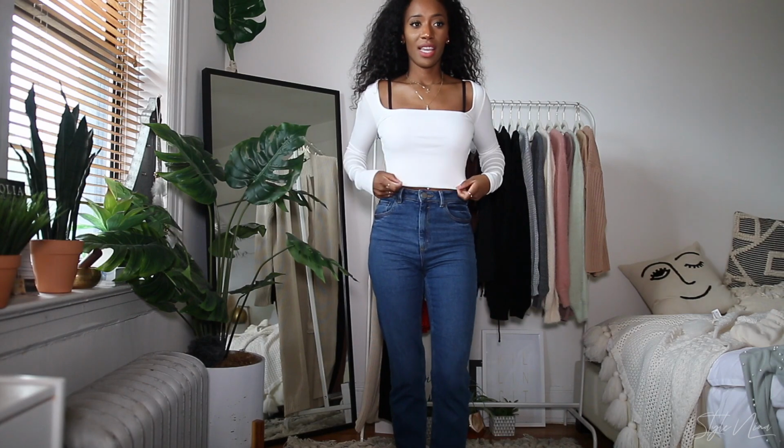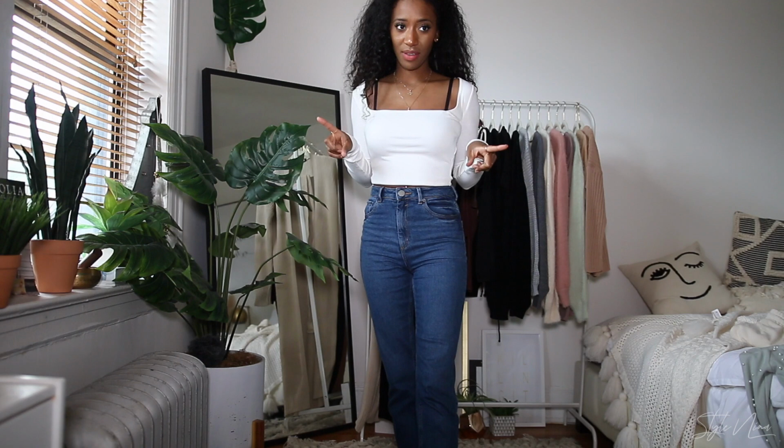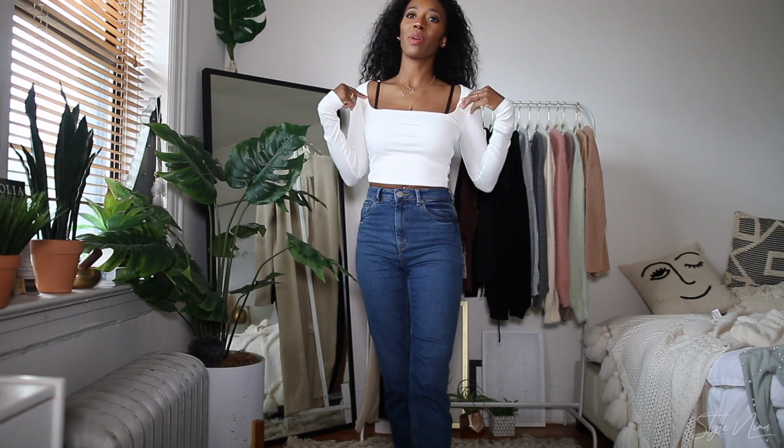And then the next thing is this long sleeve crop top. Now, I got this because, one, I loved how it looked on the hanger. I'm all about a square neck right now. I don't know why, but I'm drawn to square necks. Now, when I first saw this, if you shop in store, you cannot try anything on.